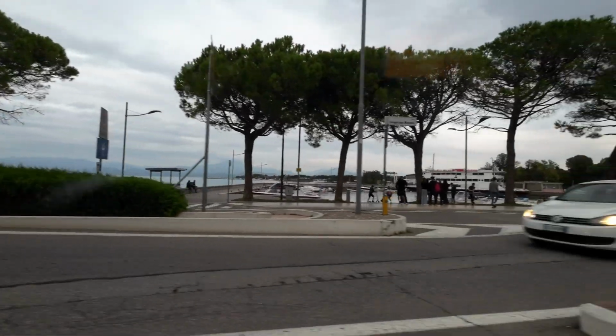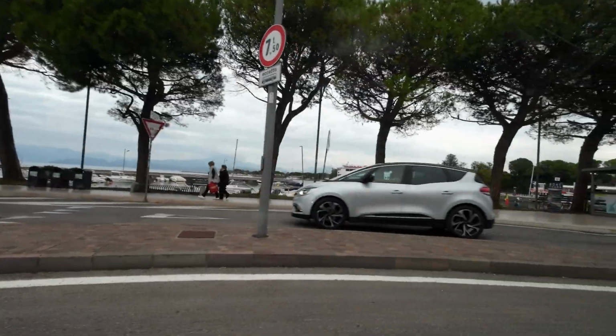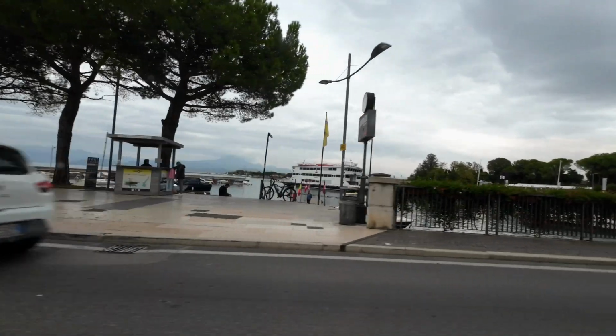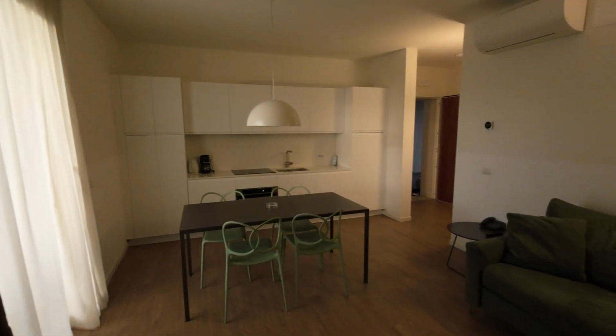I noted that the north of Lake Garda has a much more natural beauty, while the south offers more for sightseeing and feels much more touristy. We originally planned to walk around in Garda, but it actually started raining, so we just called it a day. We went back to the apartment.